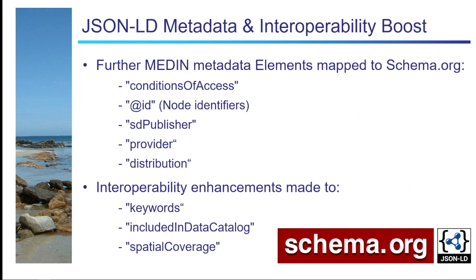So then with our recent development, we further enriched our JSON-LD so that we could describe our metadata better on their portal by adding additional metadata elements and also making some interoperability enhancements to our existing schema.org properties. So the additional properties we added were conditions of access, node identifiers, SD publisher, provider, and of course the all-important distribution, because everyone wants to be able to actually access the data that the record itself is describing, so that's the most FAIR addition of them all. Then we also made interoperability enhancements to the keywords property included in data catalog and also spatial coverage.